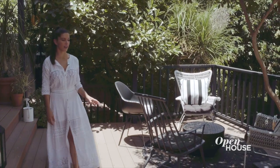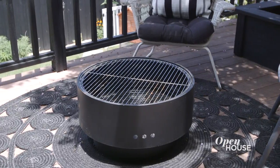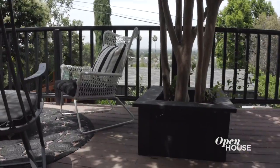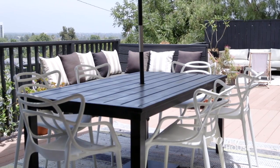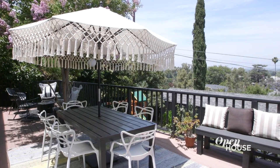First thing we have outside is this intimate little seating area, a little bohemian. We added a fire pit so we can roast marshmallows under the shade of this tree that's built into the deck, original to the property. We added a dining table here so we can cook in our downstairs kitchen and grill outside and spend time with the whole family out here overlooking the views.